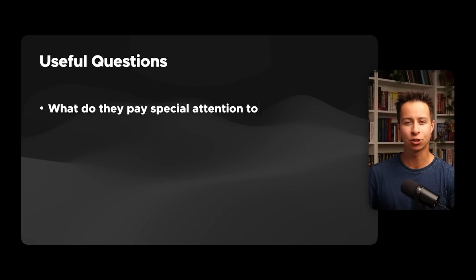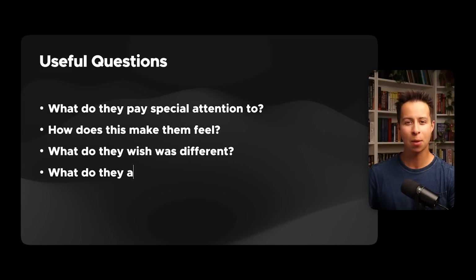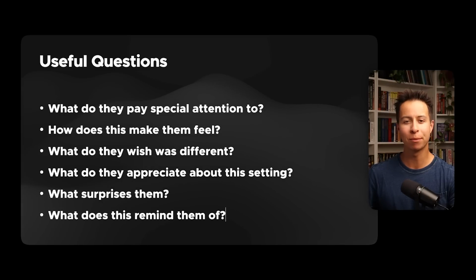The character's relationship with a setting is something that can come across in your descriptions in a way that really just naturally conveys details about your world to your reader. Some useful questions that I ask myself when it comes to writing descriptions that are grounded through a character's perspective include, what do they pay special attention to? How do things make them feel? What do they wish was different? What do they appreciate about this setting? What surprises them? And then what does this remind them of? What memories does this conjure up?